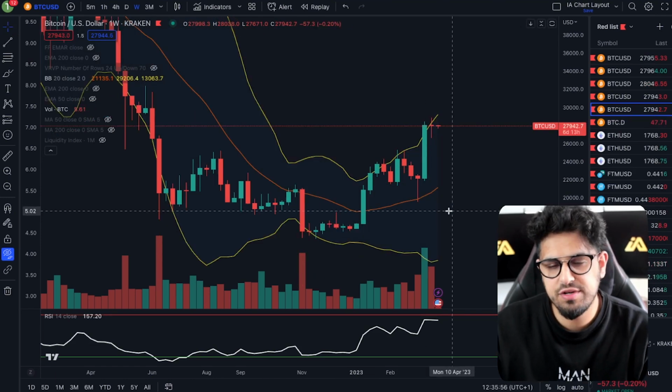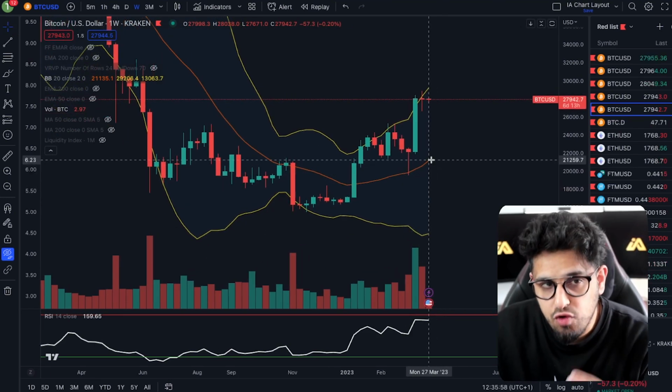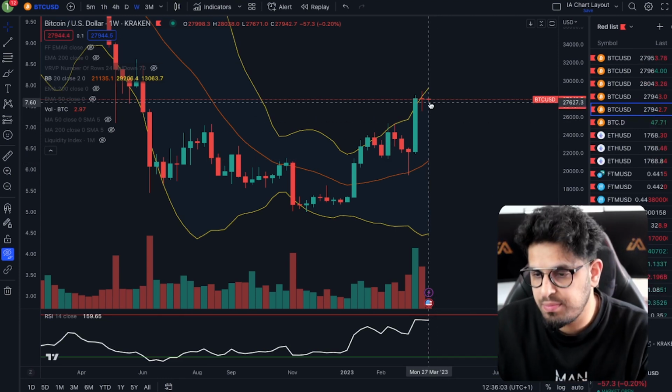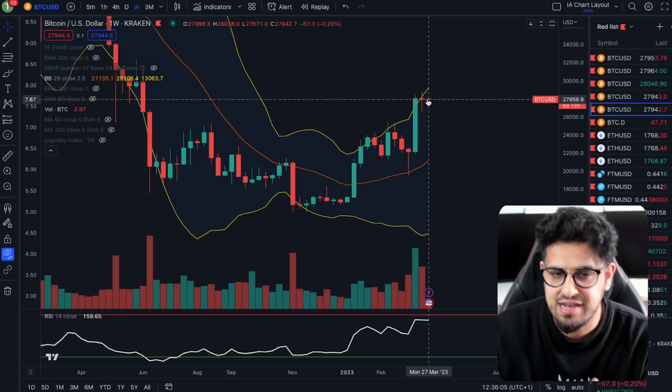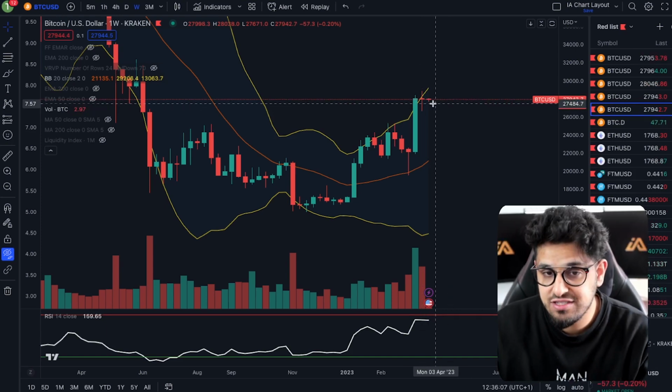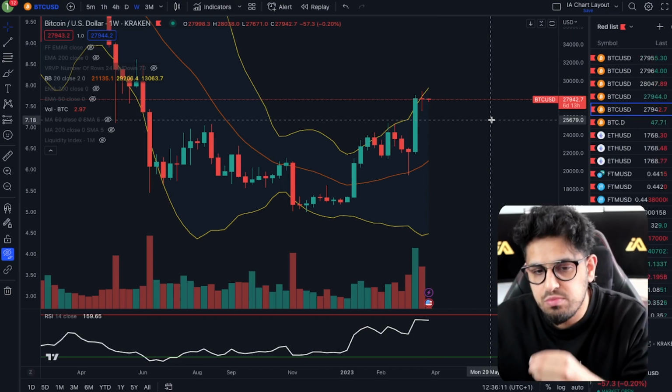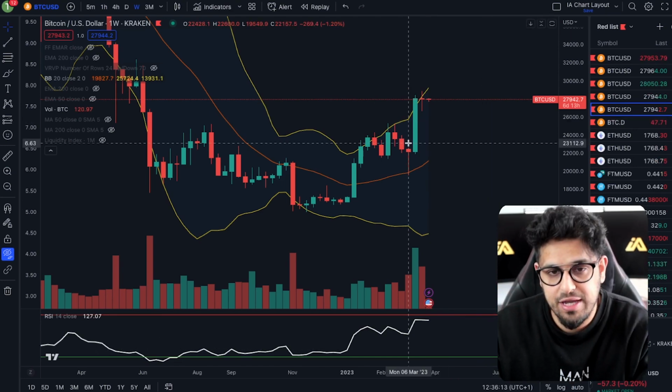Another way to look at some of the difficulties lying ahead is that we are running here on the weekly into our all-important Bollinger Band upper band. Again, the Bollinger Band at the top can act like resistance, and you're seeing we've printed 2 doji candles, which show weakness in the bullish momentum. You can see RSI is topping out here as well.